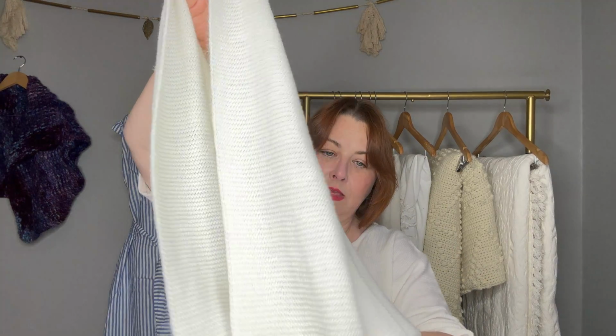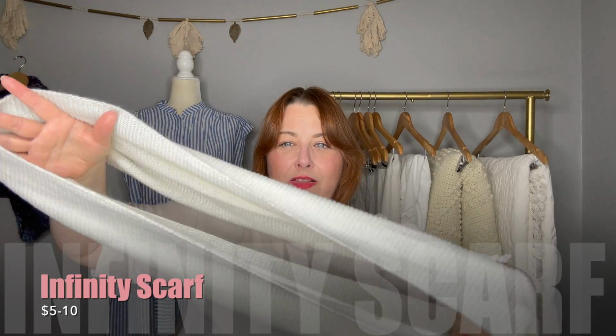Here's another very basic infinity scarf. Knit, cream color.